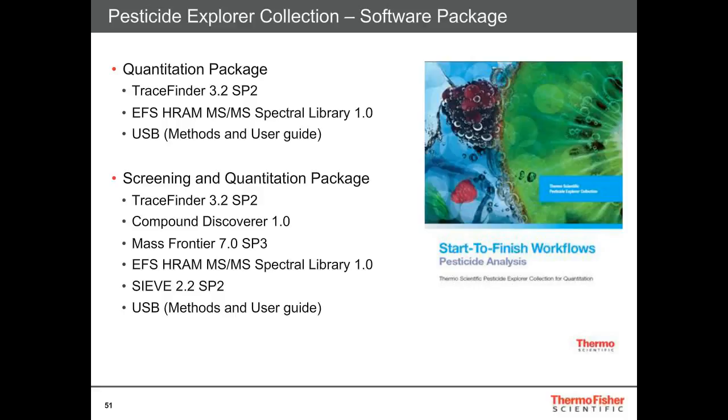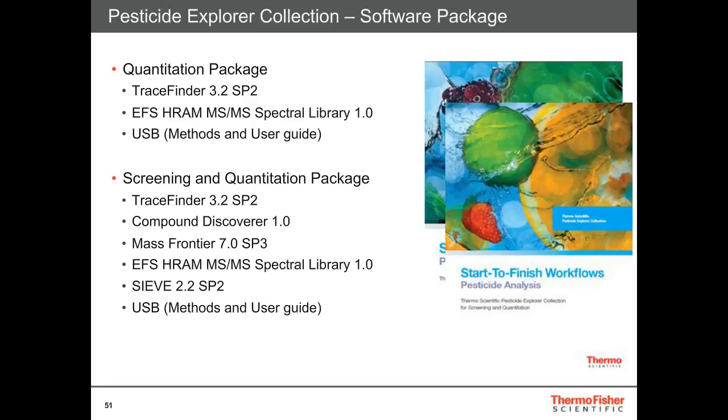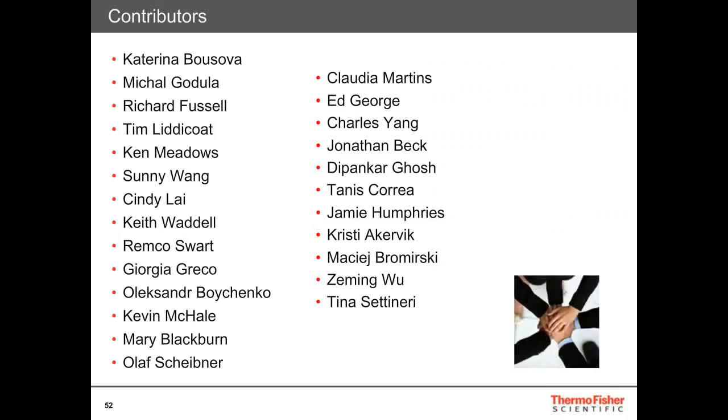And again, these methods are available on the USB stick, and the user guide really helps, especially new users, set up high-resolution accurate mass in a very rapid way. And that's really important because a lot of laboratories are new to high-resolution accurate mass and will definitely need some help to get used to the technology. And so I'd like to thank the contributors to this particular Pesticide Explorer collection. A lot of work went into this from a lot of our colleagues, and I want to thank them for giving us a really good package here. It's a really dynamic package, very easy to set up, and very easy for laboratories to get going.